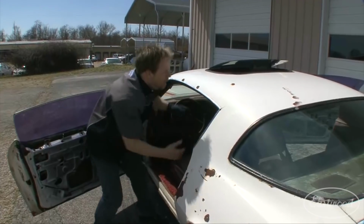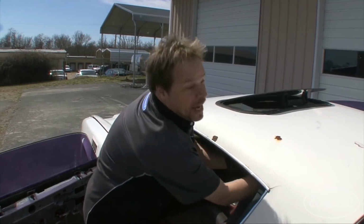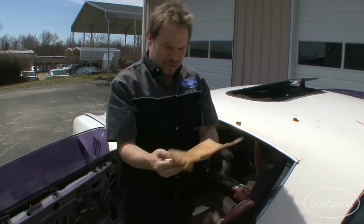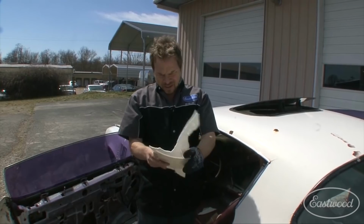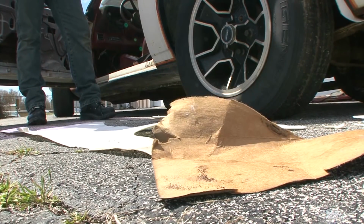Awesome. Now, normally we'd take a look at the headliner from sitting in the car, but in this one, we don't have to. There's the headliner right there. There's some more of it there. So we know what we got going for us there. It's gonna need a headliner.